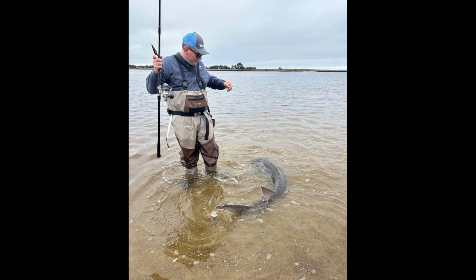First of all, Atlantic sturgeon are highly protected and they can't even be lifted out of the water for a photo. So if you catch one, don't pick it up and take a picture and put it on your Instagram because you might get a summons in the mail. And that's not even a joke. Kevin kept the fish in the water, had a friend take some pictures while he was unhooking the fish.